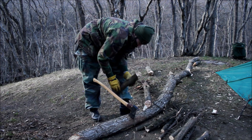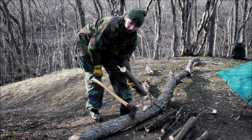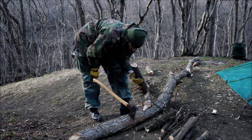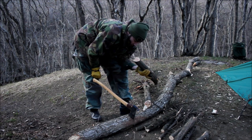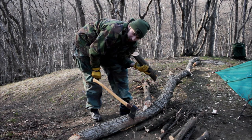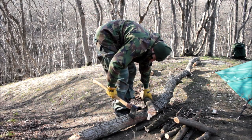But I prefer processing this size wood with my axe because I find it quite entertaining. And man, this wood smells something really different from what I'm used to from the woods in the mountains and from the pines which are there. It smells really strange. I have never smelled pine like that. So let's continue.